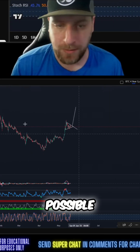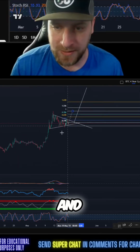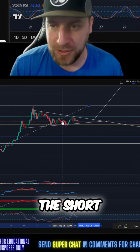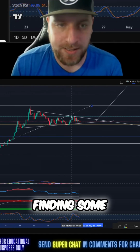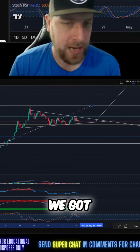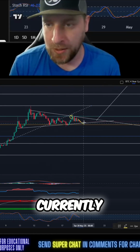It's definitely possible. And then obviously if we draw our fibs on the bull flag, we'll find our support and resistance areas along the way. So our fibs from the high to the low, you can see in the short term, we are finding some heavy resistance at that 786 area at about 0007. We got rejected off it once, twice, three times right here, and now we're currently finding support.